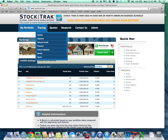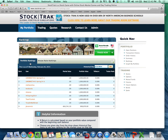Okay, so those are a couple of the limitations, but generally you can buy just about anything you can in the real world within the subject of those limitations, including some international stocks. And you'll notice that it does a Sharpe ranking. So it will actually do a Sharpe portfolio ranking. We're not going to use that for your grading. It's purely just cash.